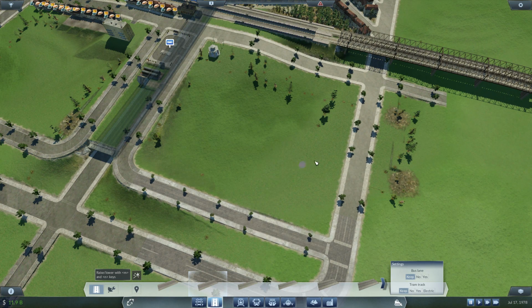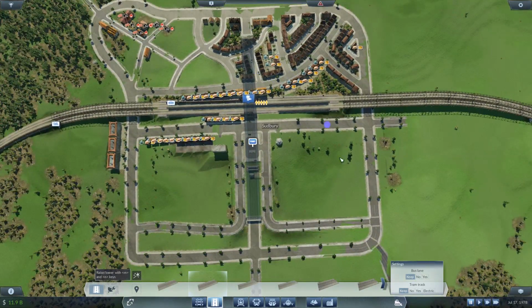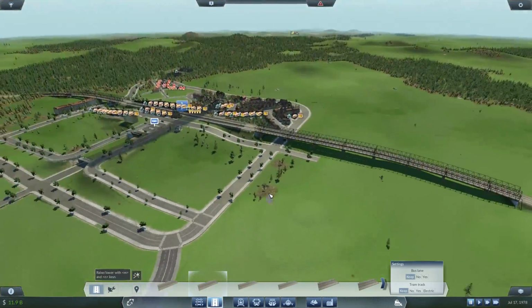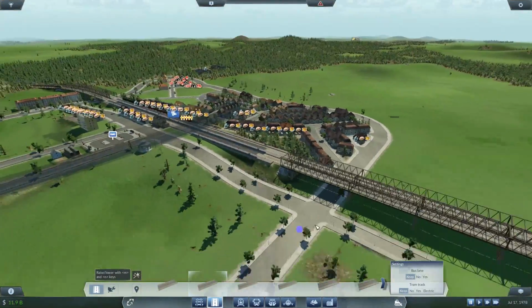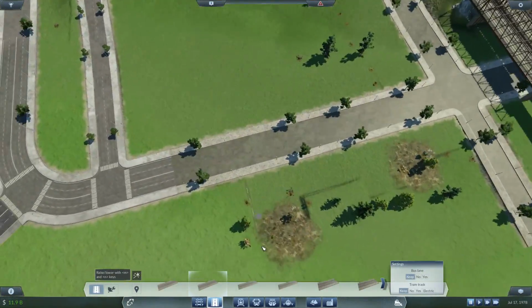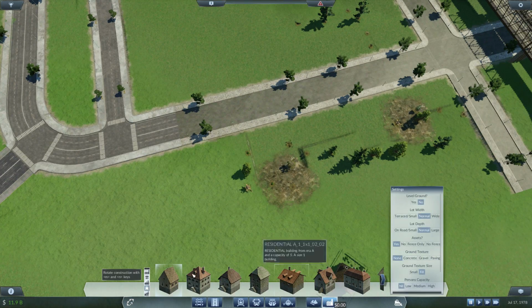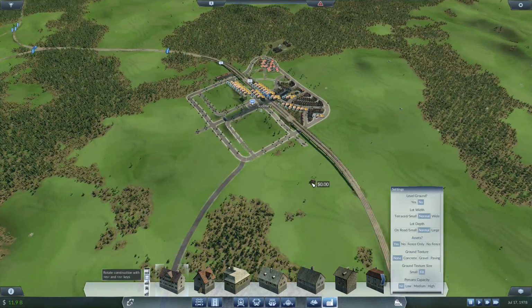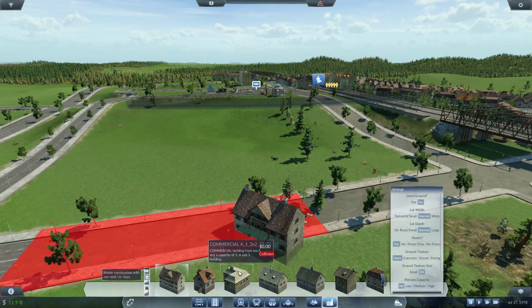So again, I don't know whether to go with a grid system like you would expect or try to go a little bit off the grid. In fact, no, before we even do that, let's get some of these buildings that are going to be sitting along this road. That's probably a good idea. So let's get those buildings in. So we're probably going for commercial. Yeah, I think we'll go for commercial buildings down this road.